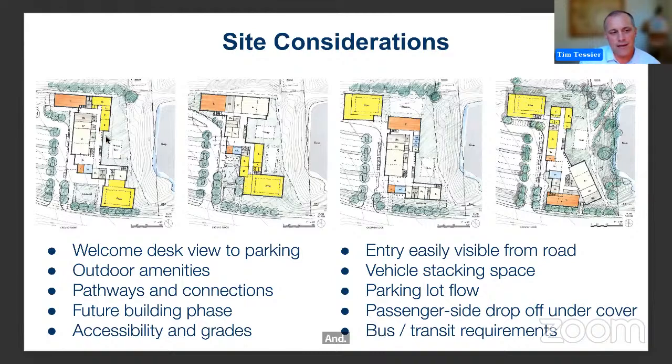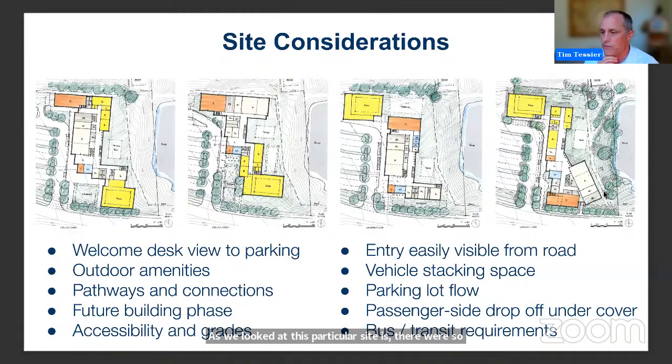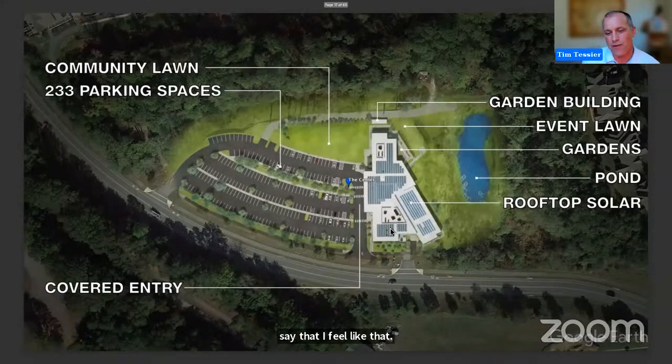One point to make here as you look at these bubble diagrams, color diagrams, is part of the issue as we looked at this particular site is there were so many great things to take advantage of. The view over the pond to the right, the woods ringing at least two sides of the site. We had choices to make about what we were going to face onto the public road.